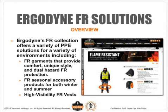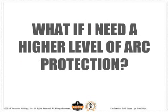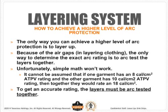So some of you may ask, what if I need a higher level of arc protection than what my garment provides today? There are 2 ways that you can achieve a higher level of arc protection. Number 1, you can either layer up or purchase a heavier garment. Most people actually want to layer. Layering is probably preferred more than a heavier garment, because layered clothing works due to the air gaps between the layers.